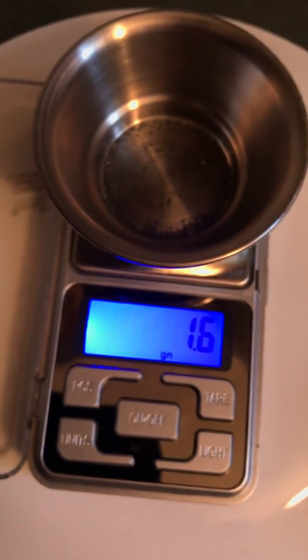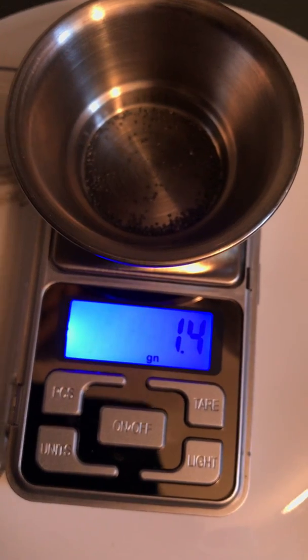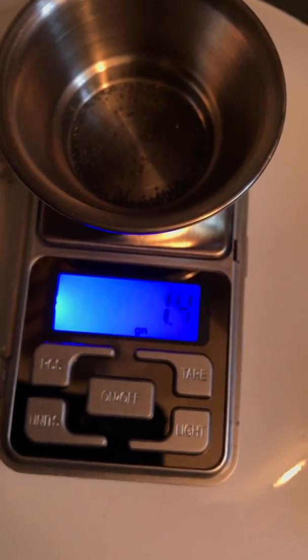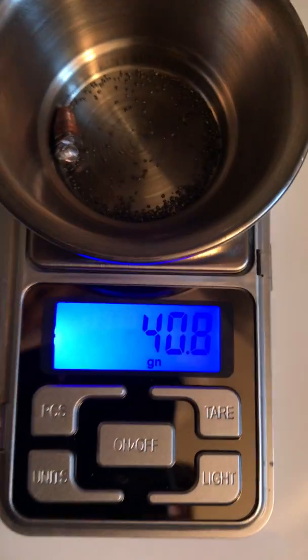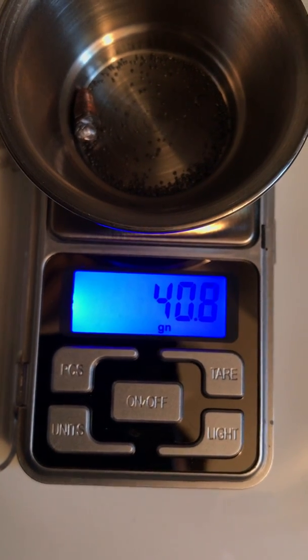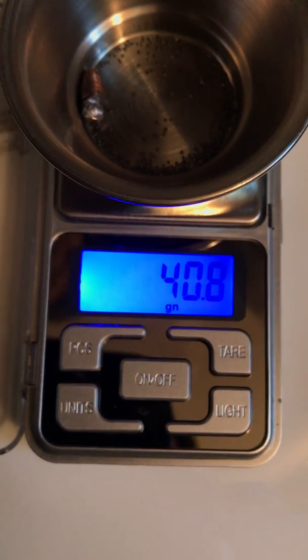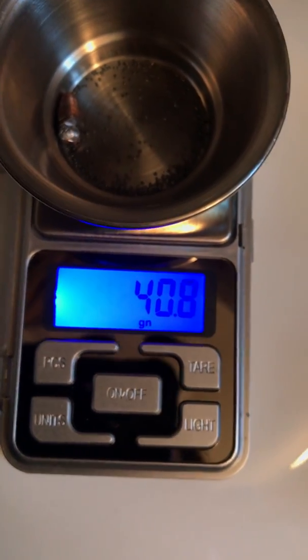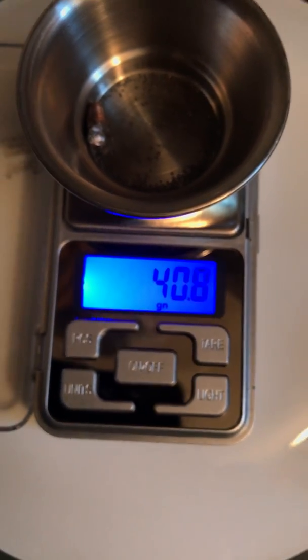I believe the Remington Thunderbolt also had 1.6 grains, because there is some in here, so we're going to call it 1.6 grains. Now weighing it with the bullet, it's coming in at 40.8. With the little bit that's left in the case, it's kind of bouncing back and forth there a little bit, but we're going to call it 41 grains.